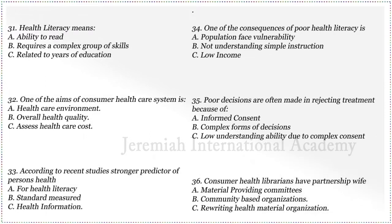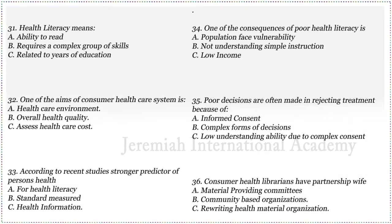In this part of the test, you'll hear a short talk on consumer health literacy.